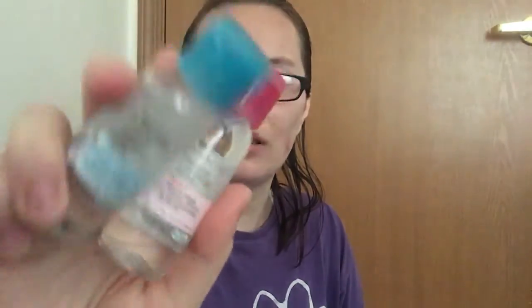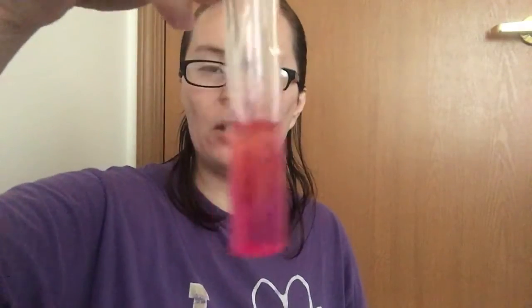I'm also still using these because I was trying to use up these. This is the Skin Active Micellar Cleansing Water. One's for waterproof and then one is just all in one. This one, the blue one, is waterproof. It gets the waterproof makeup off. I'm also almost out of this perfume. This one is just the English Laundry perfume. This is almost gone too.